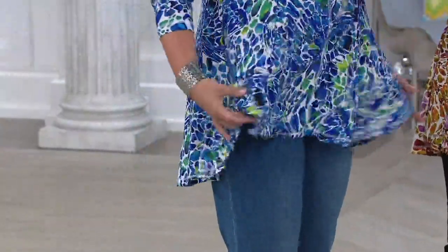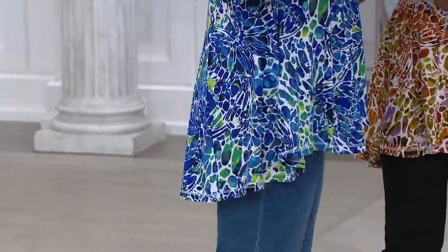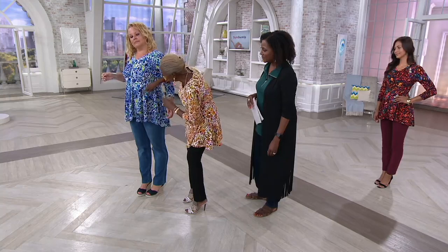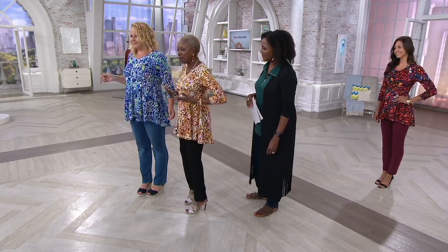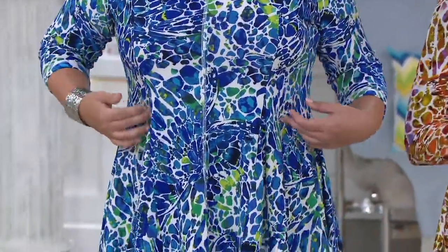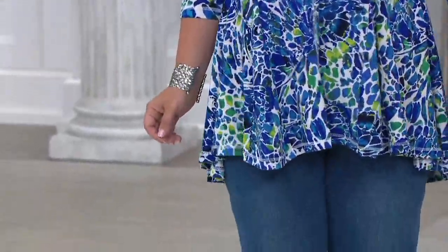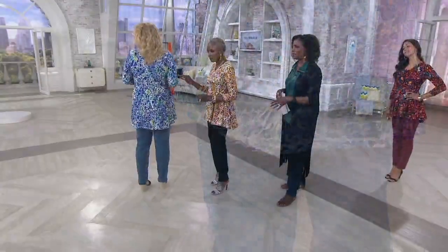But look at how the Godet comes in. It's semi-fitted under the bust, and there's a dart right here that goes all the way down into that Godet. So it flatters here, it flatters here, but it covers anything in the middle, and this comes out to a nice flounce. And it's so feminine. Isn't it pretty? And flare, that whole look.